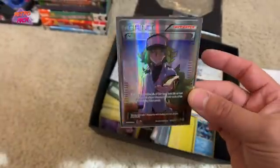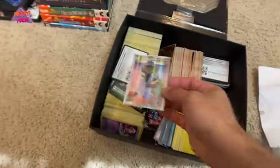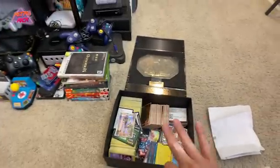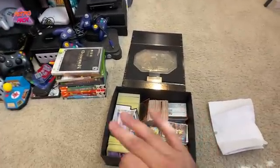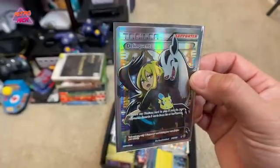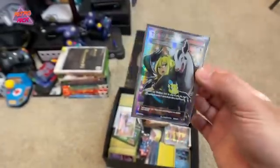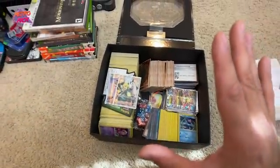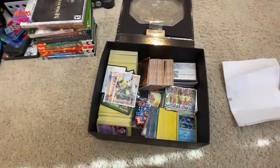You got Trainer N. I think this one was worth like 32 bucks, and then this Delinquent card, which was actually right on top of the box. I did not open up this at Goodwill. We opened it up together on camera, but this was on top, and I was like, man, I bet that card is worth something. It's worth about 18. All in, these cards are worth about like 230 to 250.